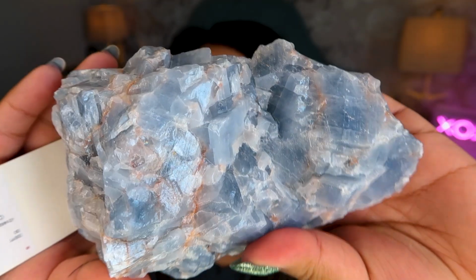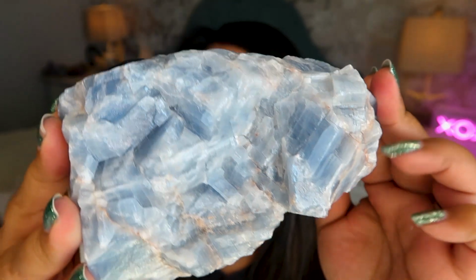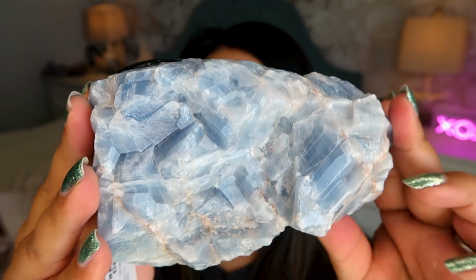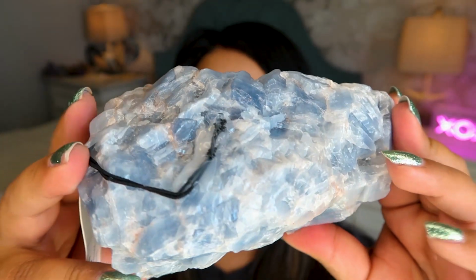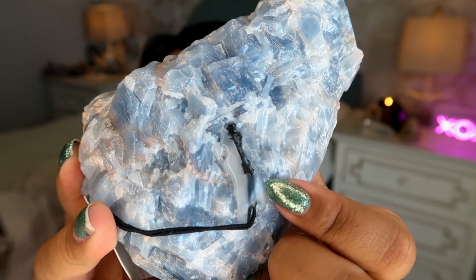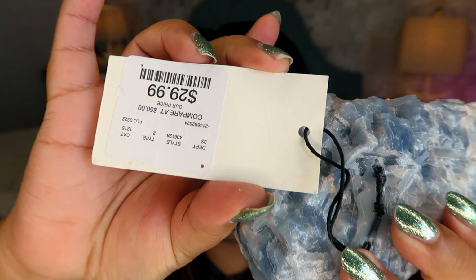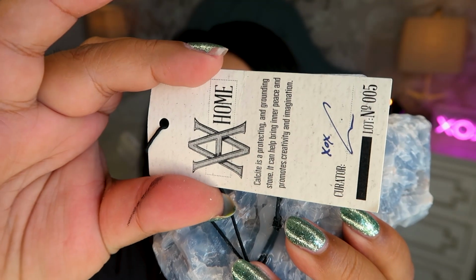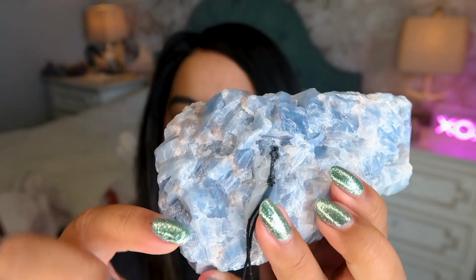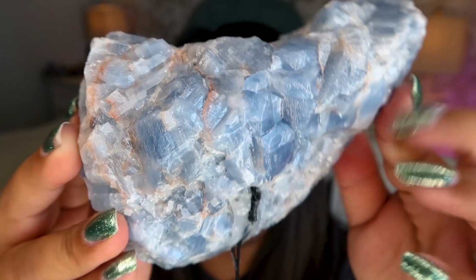Look at that. I mean, it's just a remarkable crystal. I actually have a smaller piece of blue calcite. It was one of the first crystals that I ever bought, but this one is just remarkable. The one thing I don't like about HomeGoods and TJ Maxx is this big chunk of glue that they put the price tag on. And this is the brand that typically carries all of the crystals, but yeah, I have to figure out how to get that off. But look at how stunning this is.